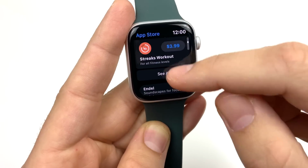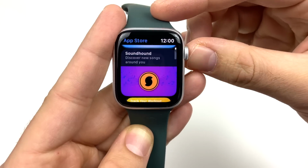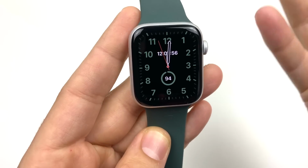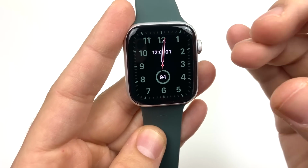So Series 4 definitely has a great screen, very similar to that of the Apple Watch 5, but the thing is, it doesn't have the always on display. With that always on display, you can take that for what it is. The Series 5, when you're actually using it, it's still going to be lit up the same way as the Series 4.